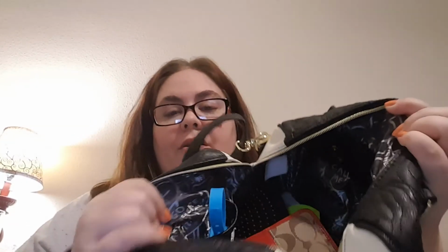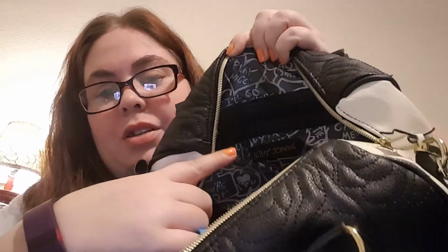It's got a zipper pocket here, and there's the Betsey Johnson again. And then over here, it's got a big pocket there, and then this pocket here. And I just love it. It's so big and roomy. Like, I got a brush in here, my makeup, my lotion. I just love this purse, honestly.